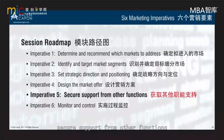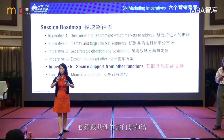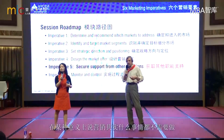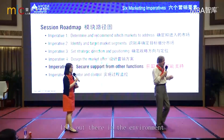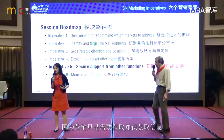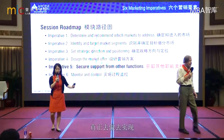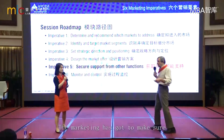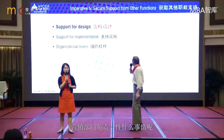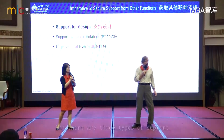Imperative 5, secure support from other functions. Ryanair, for example, must work in harmony and consistency with other departments. At some level, marketing doesn't do anything. It's out there in the environment figuring stuff out, but what actually gets done is done within the organization. Marketing only gets knowledge and information about what's happening in the market and what customers need; actually delivering is the work of other functions. So marketing has got to make sure that what it ends up promising can actually be delivered by the organization.